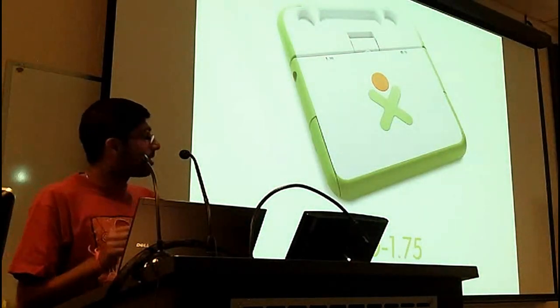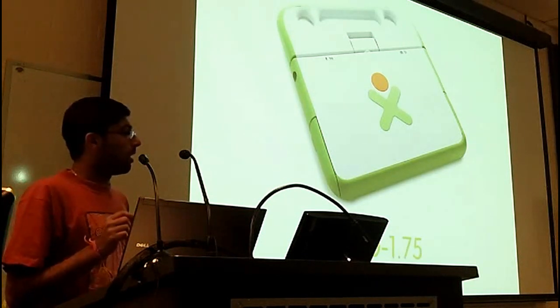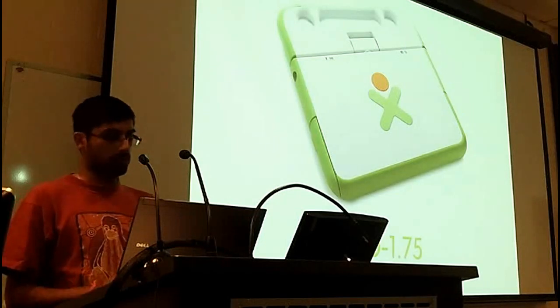Now beyond the 175 is what OLPC are designing, called the XO3. That is a pure touchscreen device.